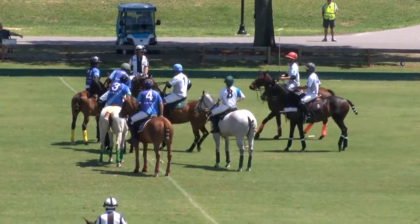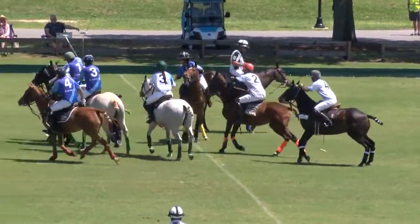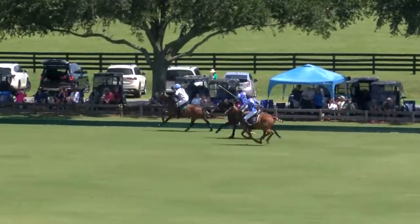All right, we're going to bowl the ball back in. We ended with a goal. 3-2 is the score. Going into chucker number 3. Also, I have the Hunter Gelsch fan club on the far side over there as well. All kinds of good fan clubs out here today.